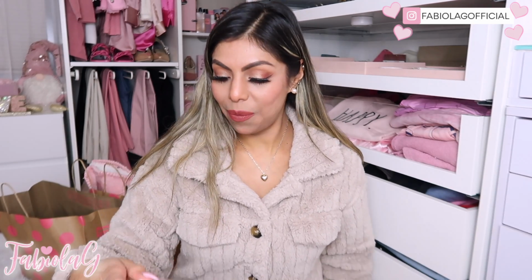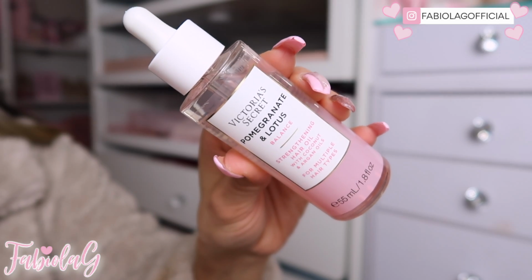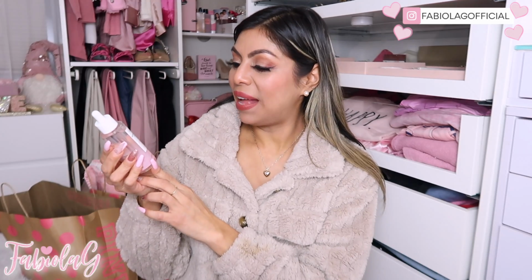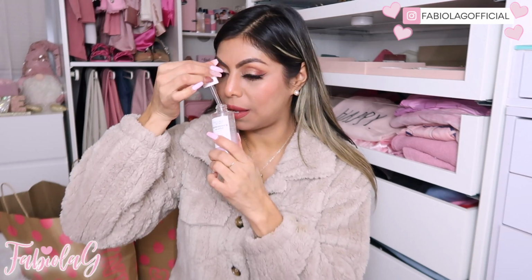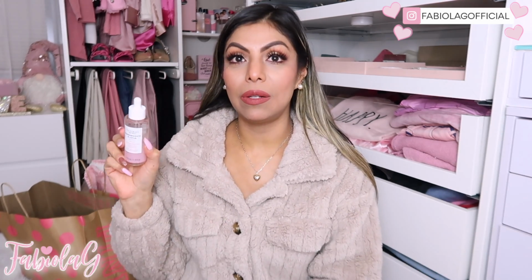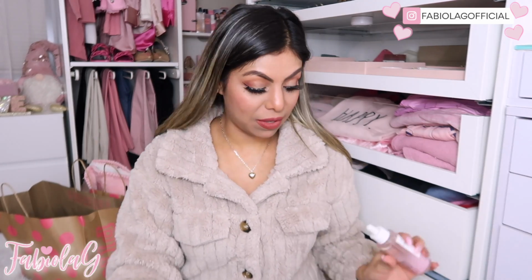And then I also picked up from the same collection, I got the Pomegranate Lotus Balance Strengthening Hair Oil with coconut and argan oils, and it smells incredible. Like, oh, it smells so good. You're supposed to apply this like to the ends of your hair when it's still a little bit wet from coming out of the shower, but I love this collection. Like, I hope they keep it.